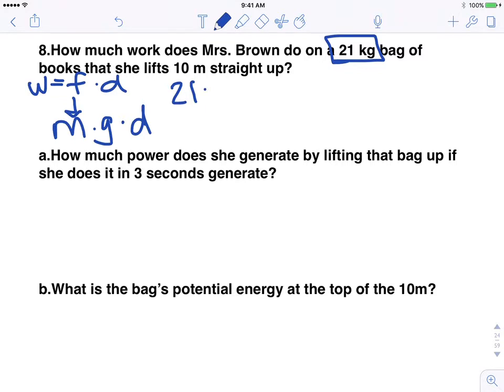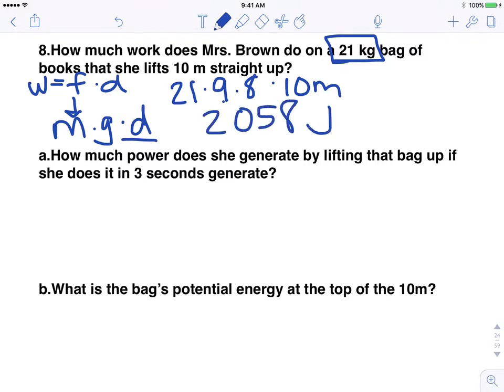So we have a 21-kilogram bag. I'm going to leave the units out just because there's not a whole lot of space. We're going to multiply it by the acceleration due to gravity, 9.8. We're going to multiply that by the distance, and that is 10 meters. And then we're going to just do the math. So it's 21 times 9.8 times 10, and the value I get is 2,058. And remember, the units for work are joules.